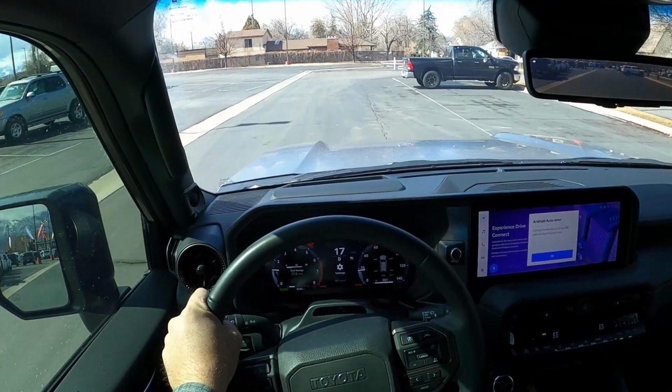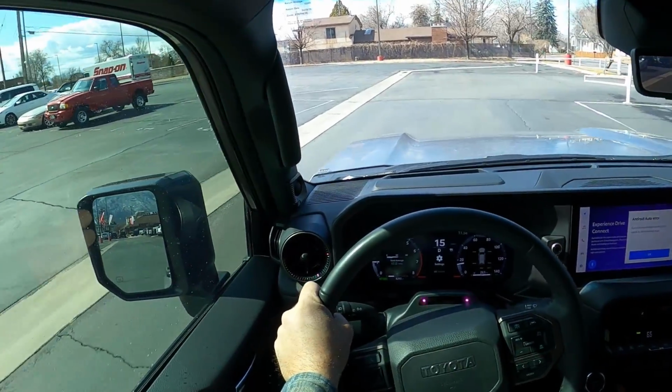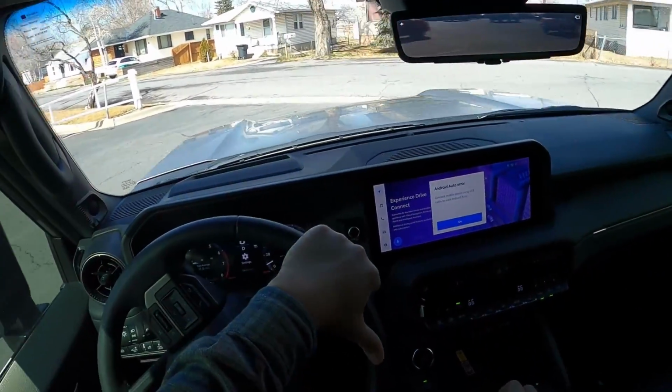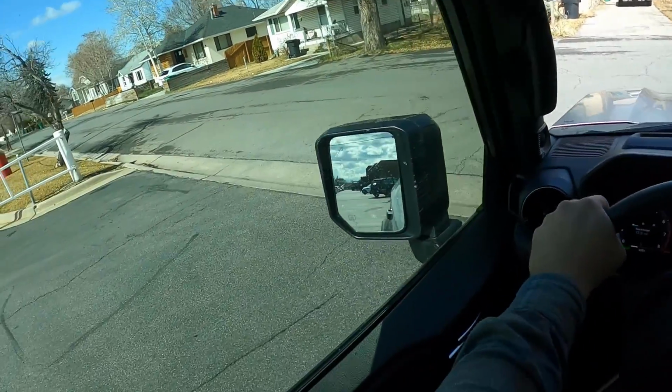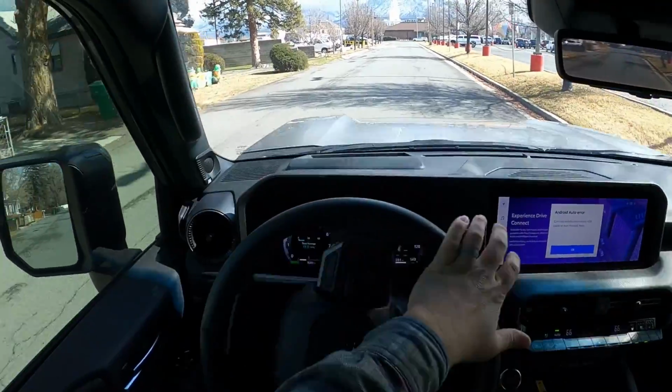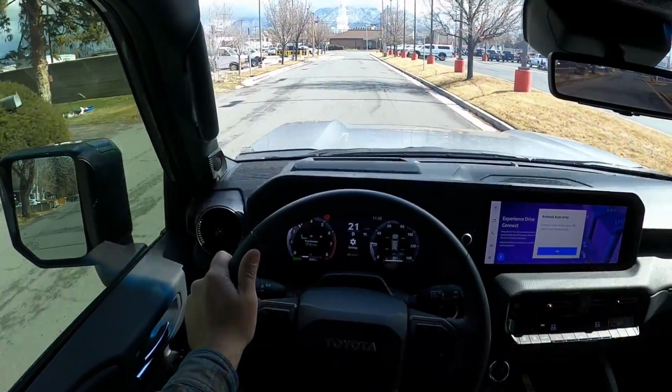Now, something to note, that is a TRD Sport, which is supposed to be a little bit sporty, a little bit firm with the suspension. If you get a Trail Hunter or especially a Pro, even a TRD Off-Road, the suspension damping is going to be a little bit softer, but especially the Pro with those Fox shocks.